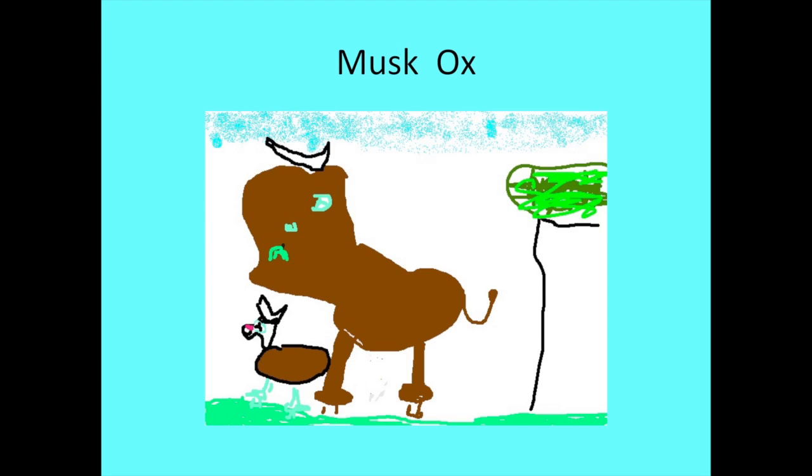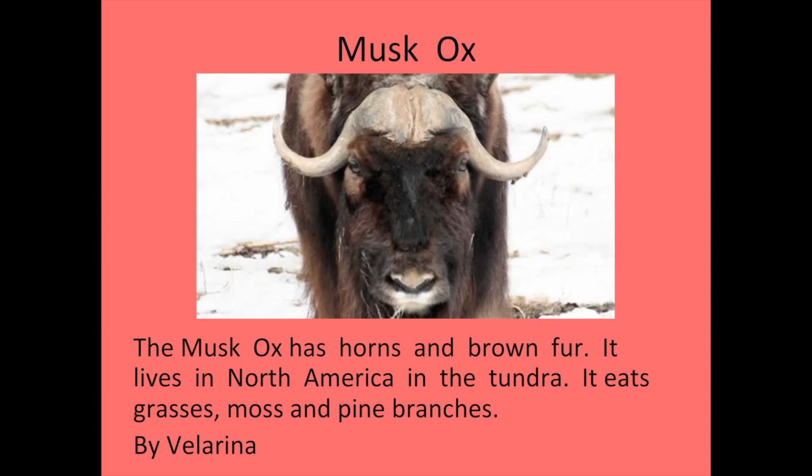Hi, my name's Verena. The animal I research is the musk ox. The musk ox has horn and brown fur. It lives in North America in the tundra. It eats grasses, moss, and pine branches.